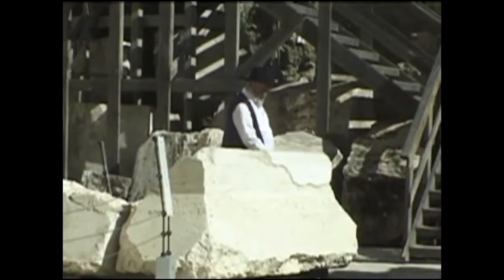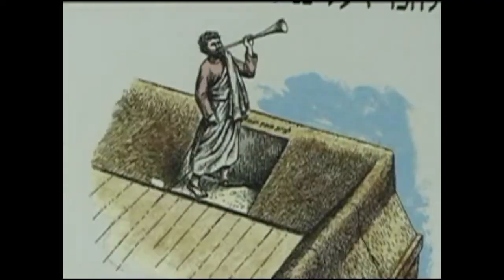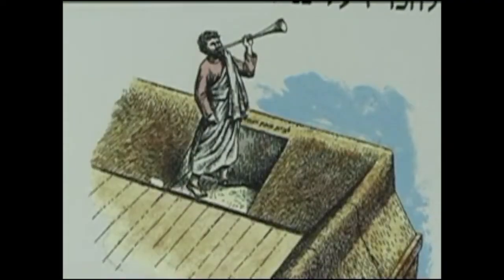And the inscription here is also written in Hebrew, to the Beit HaTkiyah, to the house of the trumpeter. So we know that this is reserved for the person who came here on the Friday afternoons to blow the sound of the trumpet to welcome in the Sabbath.